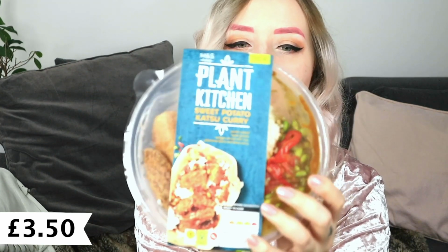And then last but not least, I also got a sweet potato katsu curry. I really love katsu curry because I love the combination of the creamy sauce and the chunky, crispy bits on top. So this has the chunky, crispy sweet potato. I tried this at the event and I really liked it. This is also to be heated in the oven or in the microwave.